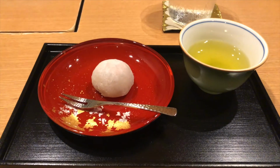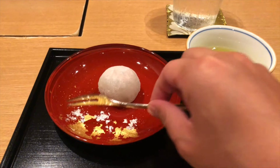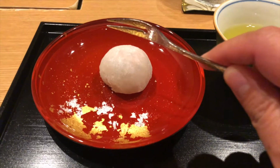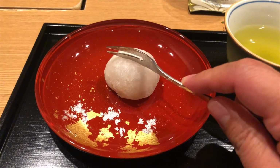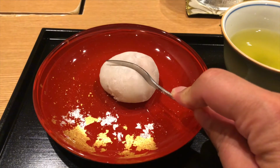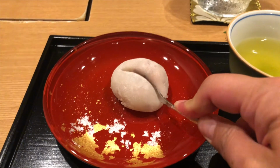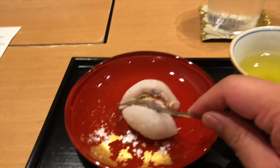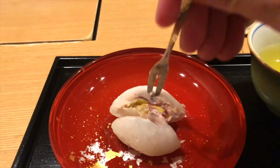To end the food course, they provide this rice cake ball stuffed with chestnut, sweet bean jam, and most of all, it's kind of modern with mascarpone cheese inside. Modern twist of a traditional mochi. It's sweet, right? Not too sweet, right?